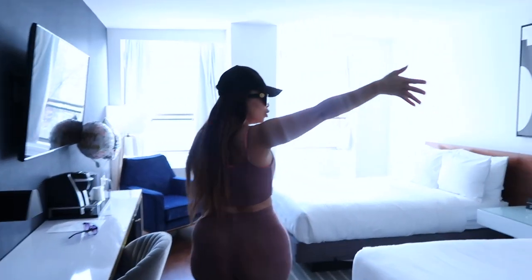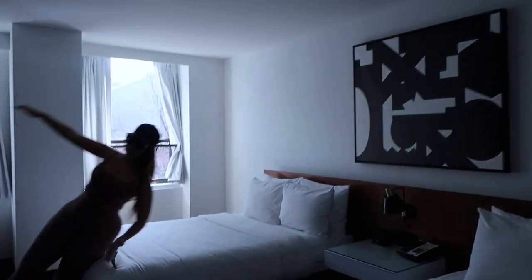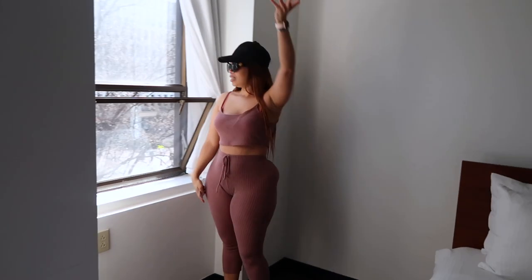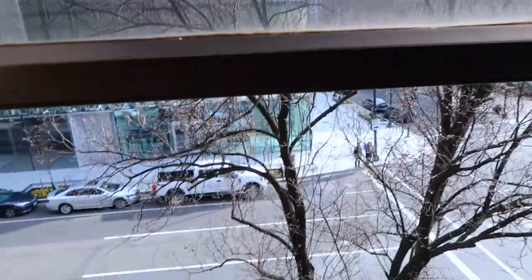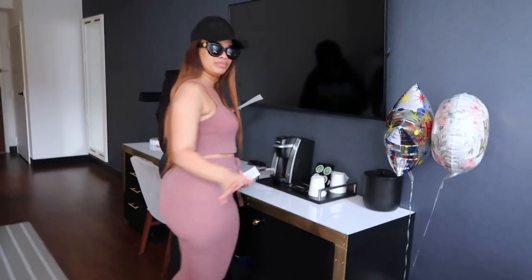And then you see the two beds, which is great. And then this little chair right here. And this is the view basically that we have. It's just the street of the capital city of America. So basically that is it, guys. Well, let me show them what we have on here.